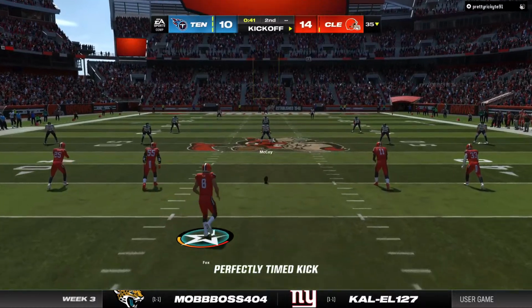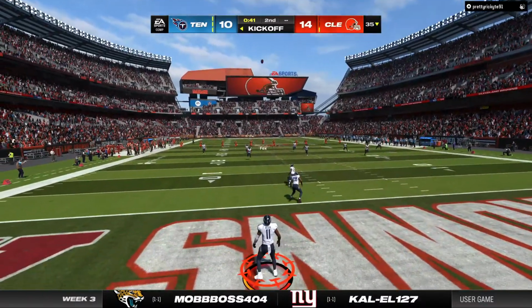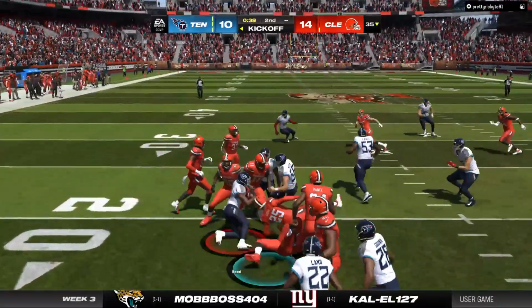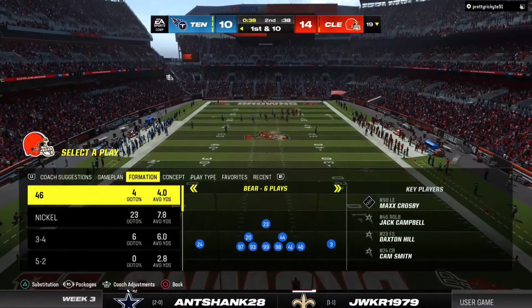The Browns kicking team out there now as they'll send this one away. Reed going to bring it out of the end zone, and only able to get this to the 19, so probably should have opted for the touchback.